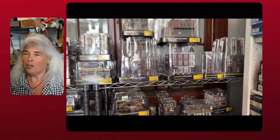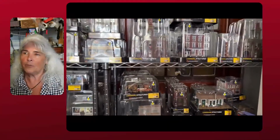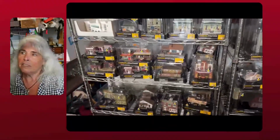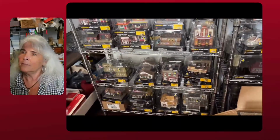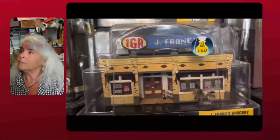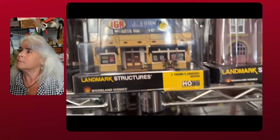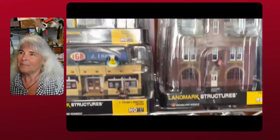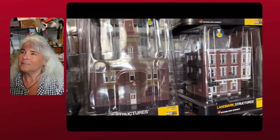Now we're heading into our Woodland Scenics buildings. As you know, I'm a big fan of Woodland Scenics. I love to age my own buildings, but when you just need to put a section together on your layout really quickly, these are just terrific. We have a wide variety, and as you know, there's more selection in HO than in O. Yes, sir, we do. We have a large O gauge layout.